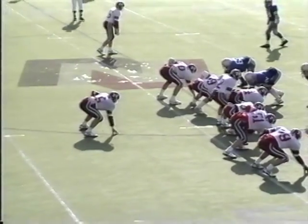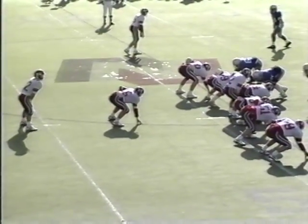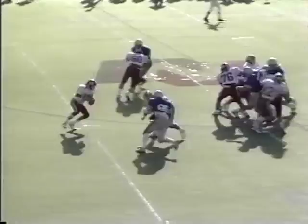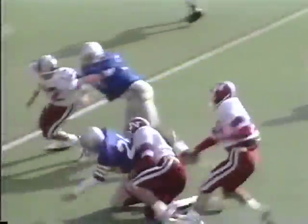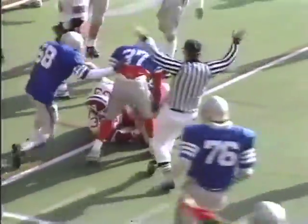Second down and 10. Galani again, back to pass. Mike Fenton has it. Pressure on him, and picked off by Andrew Gamere. Gamere down to the 30. Gamere's knocked down to the 26-yard line. Now Brookline will take over at the Natick 26-yard line.